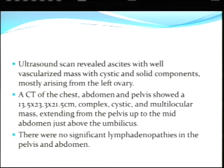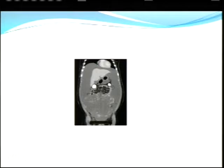Ultrasound scan revealed ascites with a well-vascularized mass with cystic and solid components, mostly arising from the left ovary, and a CT scan revealed a mass 13.5 by 23.3 by 21.5 centimeters. It was a complex cystic mass, multilocular and extending from the pelvis to the mid-abdomen. There was no significant lymphadenopathy in the pelvis or abdomen. That's the mass there.